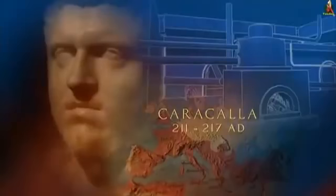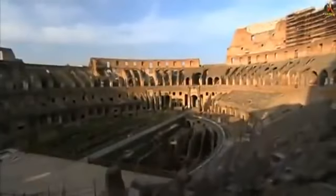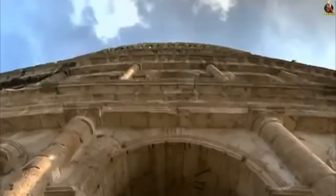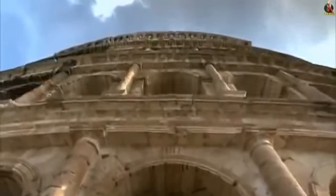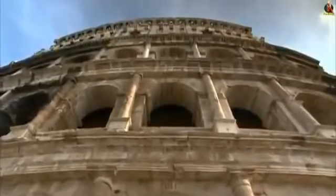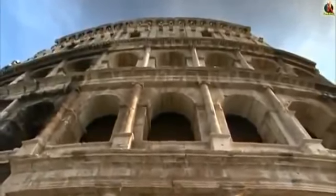In 217 AD, after a 6-year reign of cruelty and intimidation, Caracalla was stabbed to death by his own guards during an eastern military campaign. That same year, a devastating fire gutted the Colosseum and the soul of the capital. The amphitheater would be rebuilt 20 years later, but the empire itself would never recover. The glory days of Augustus, Vespasian, and Trajan were long gone, and they would never return. Over the next 3 centuries, the empire that had once burned so brightly slowly burned out.